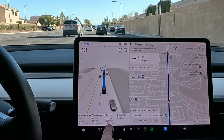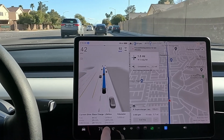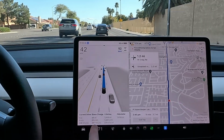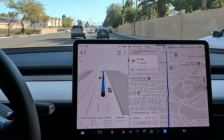Currently on the lifetime odometer, we're doing 275 watt hours per mile, which is pretty good. This dropped down recently. 267 on this last trip for 94 miles. Or since last charged.